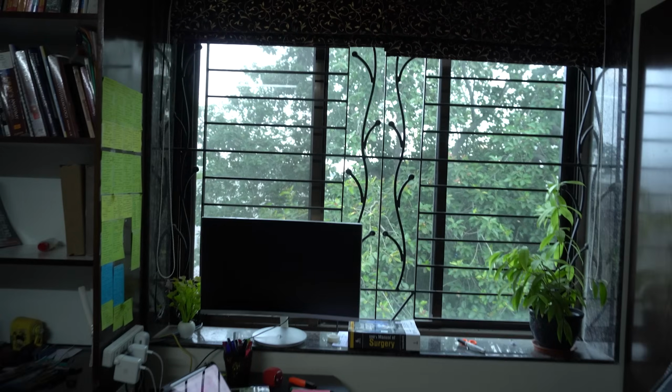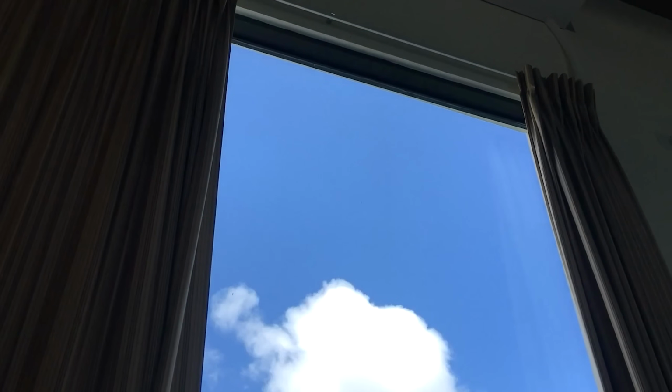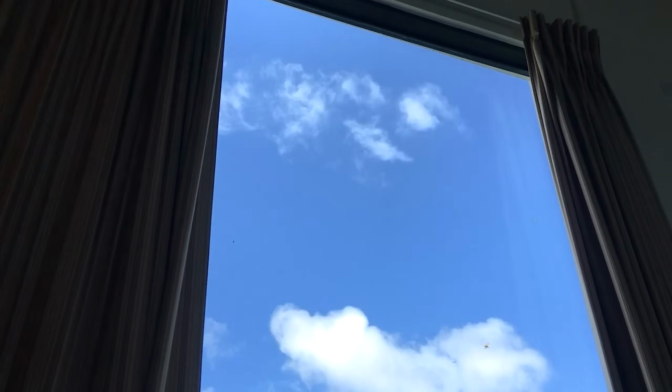What you can also see is that this is a very huge window. It provides direct natural light which I have throughout the day, so I don't have to use any light in my room because this giant window provides everything. So if you have a window at your home and position your desk near it, I would suggest that you keep the left side of your desk towards the window. So this is not ideal. My right side is towards the window. If you keep your left side, the light will come from there and you won't have any issue while writing.